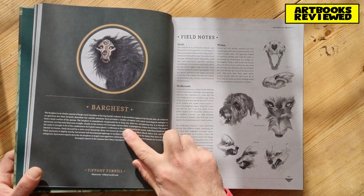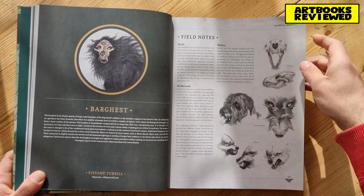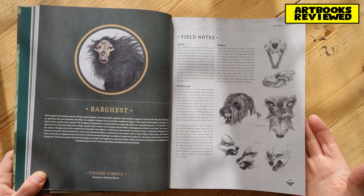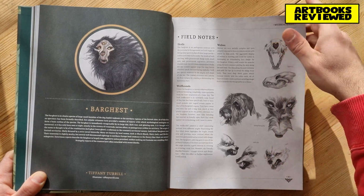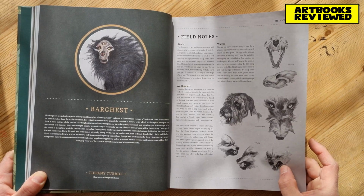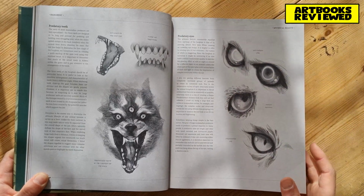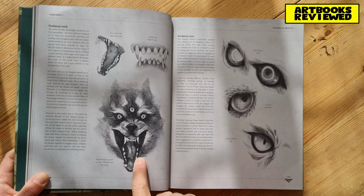Ooh, look at this. Is it a Barghest? Ooh, it's like a dog-related type thing. It's got 3 eyes, kind of like a super werewolf, perhaps. I don't know, but I love it when wolves and dogs bare their teeth. Well, it's obviously an aggressive stance, isn't it? But it's a good drawing. Captured that bit well. Ooh, 3 eyes. That extra eye just makes it all the more creepy, doesn't it? Rendering teeth in the context of the face.